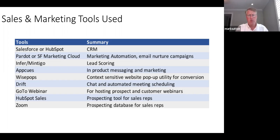We have app queues, which is for in-product messaging. Drift, I'll skip down to that one. That is for setting up meetings on the site. That's where the best sales leads came from, and the sales team was tripping over themselves to follow up on the Drift leads because they were very engaged leads. And then also prospecting tools like HubSpot Sales to help the reps get out and Zoom.